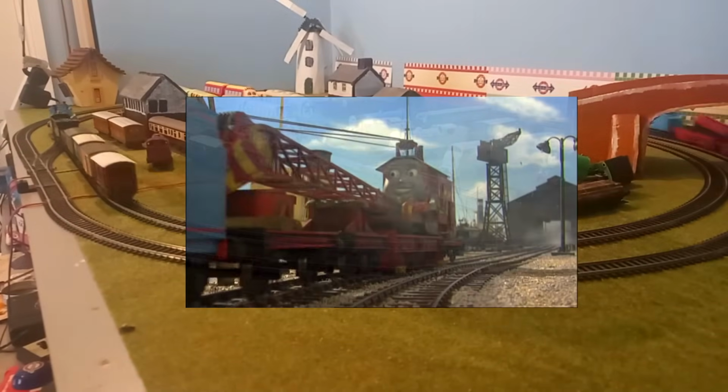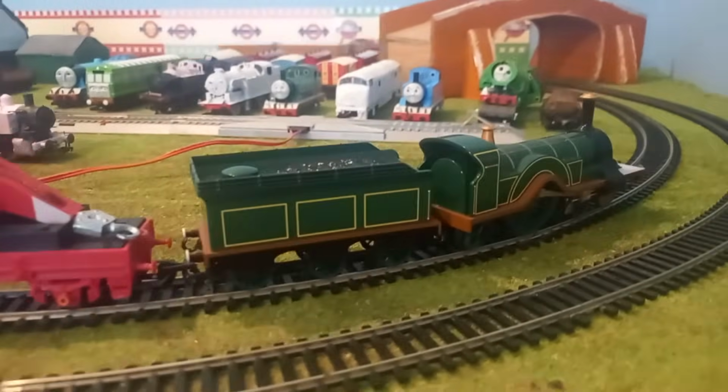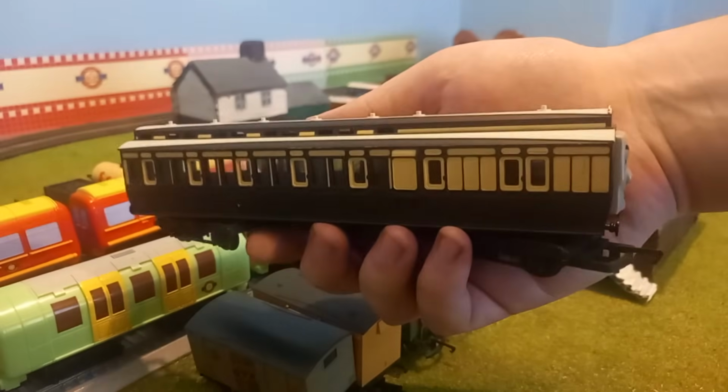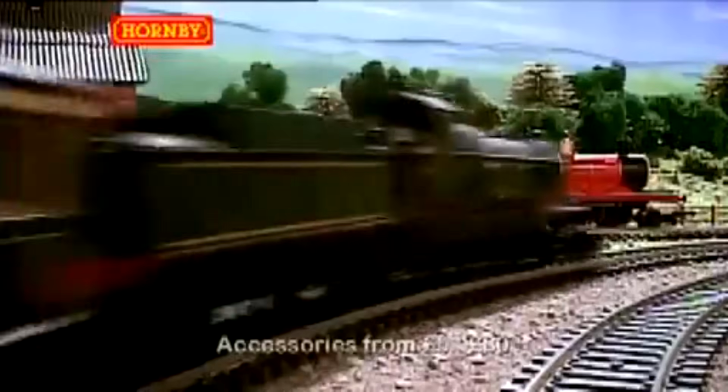Go get him, Edward! I thought Emily could pull him like she did in Series 24, but nope, Emily can't pull Rocky. Although Emily could pull the next character I got, Old Slow Coach, which is my second Hornby Thomas model. Only true Hornby fans will know what reference this is.